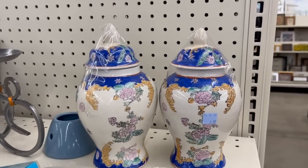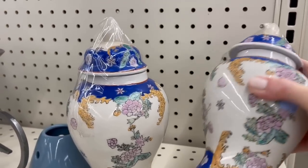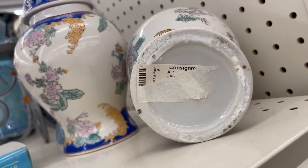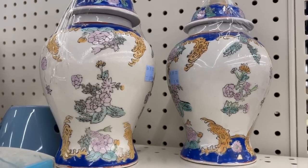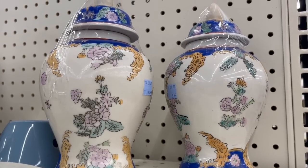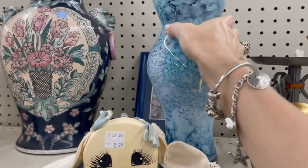And these two chinoiserie-inspired ginger jars are great. I like that you have a pair. You could certainly take the lids off. They're from a consignment store. I think these are really a good buy. For $3.99 each, for $8, you've got a great table centerpiece opportunity, or maybe put these on a shelf, even on different levels, to create a story.